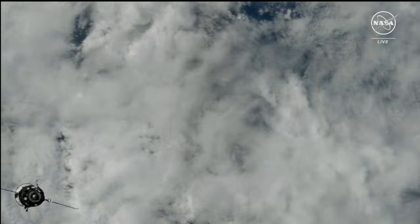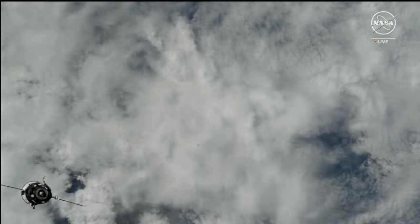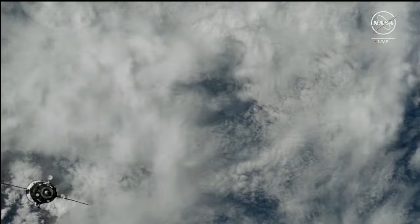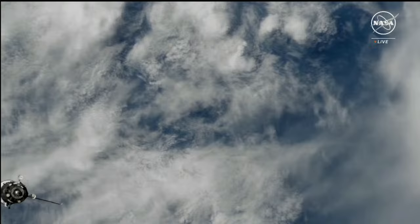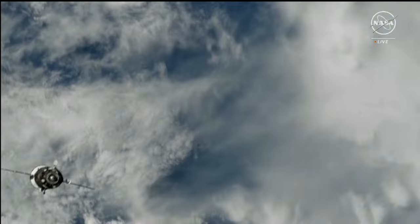And back with a view of the Soyuz from external cameras on the International Space Station. The fly around of about 51 degrees underway. If required, there'll be a very brief period of station keeping where the Soyuz will halt its approach to the station, allowing a brief period of analysis by the Russian flight controllers in Korolyov before the command is given to press ahead for final approach, contact, and capture.